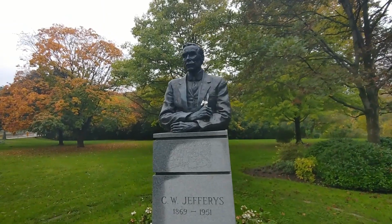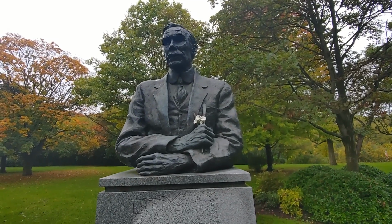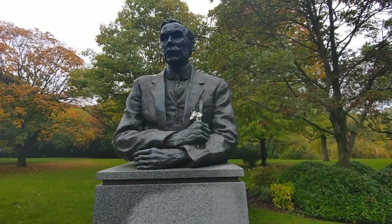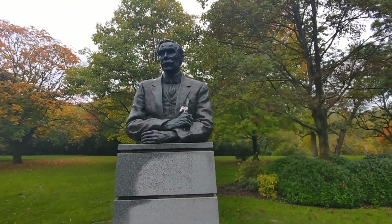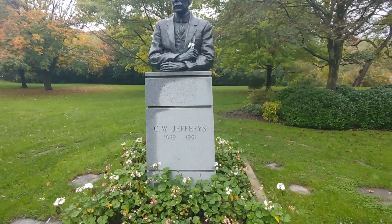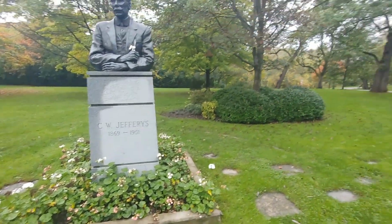And so actually, if you look right at his bust, that's what the statue is called when it's kind of his upper body. We've actually got in his hands, with the nice fresh flowers, a paintbrush. Actually, two paintbrushes. There's a little one and then a bigger one. So that's kind of to let people know that he was an artist. And he must have had a great attachment to this area for them to put his statue in this park, this nice little garden.